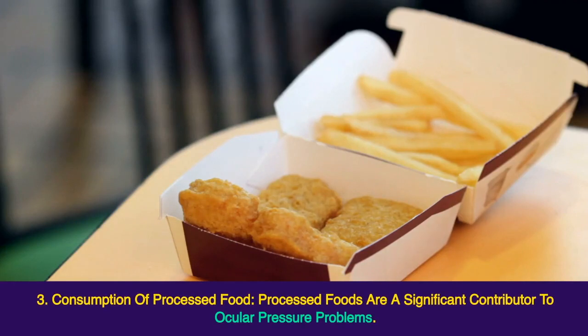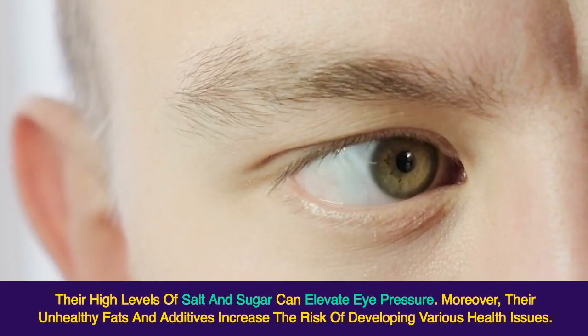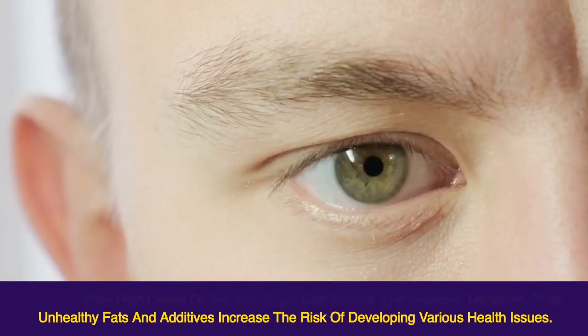3. Consumption of processed food. Processed foods are a significant contributor to ocular pressure problems. Their high levels of salt and sugar can elevate eye pressure. Moreover, their unhealthy fats and additives increase the risk of developing various health issues.